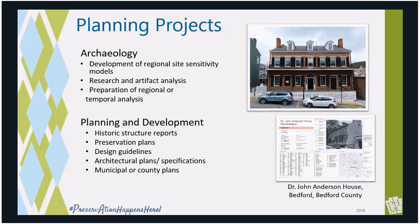The question that always arises with archaeological projects: remember that the site has to be already determined eligible for the National Register of Historic Places, which sometimes can be a little backwards for how we evaluate or want to excavate a historic site. But again, we do fund those archaeological projects very frequently. We feel that they are very important to be able to assist our partners with those projects.